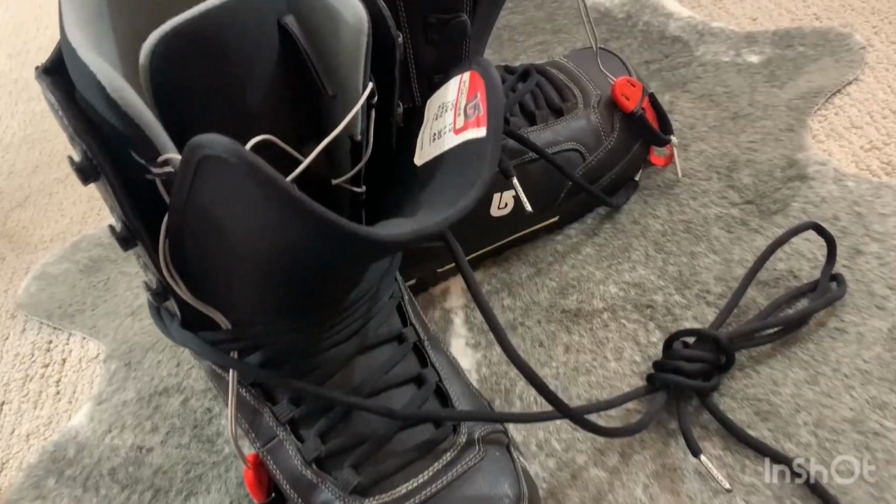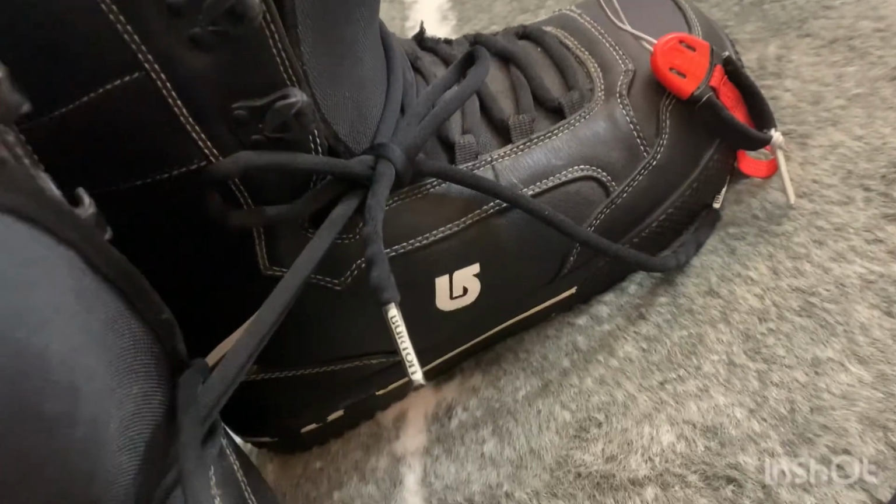This is our wild card item. We've never done snowboard boots before, but these Burtons were in pretty decent condition, so we're excited to get these up, even though it's off season.